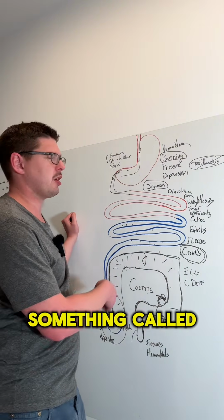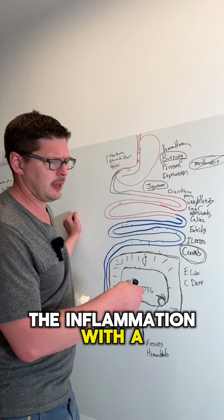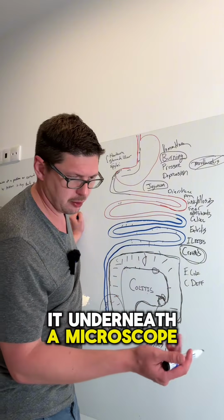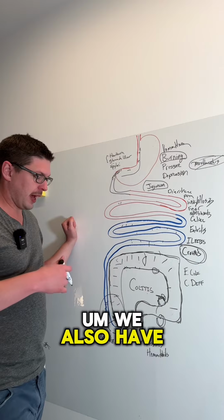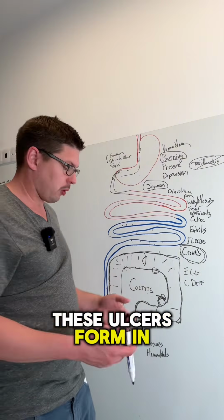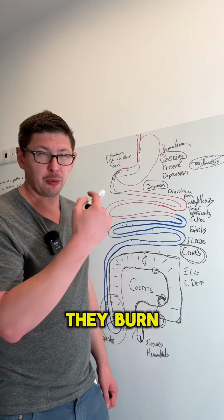And then there's also something called microscopic colitis, where they can't see the inflammation with the naked eye. They can only see it if you do a biopsy and you look at it underneath a microscope. That's when you can see the inflammation, and that's when you can see the damage. We also have anal fissures. These are ulcers that form in your rectum. And they're very similar to stomach ulcers, where they burn. They burn really bad.